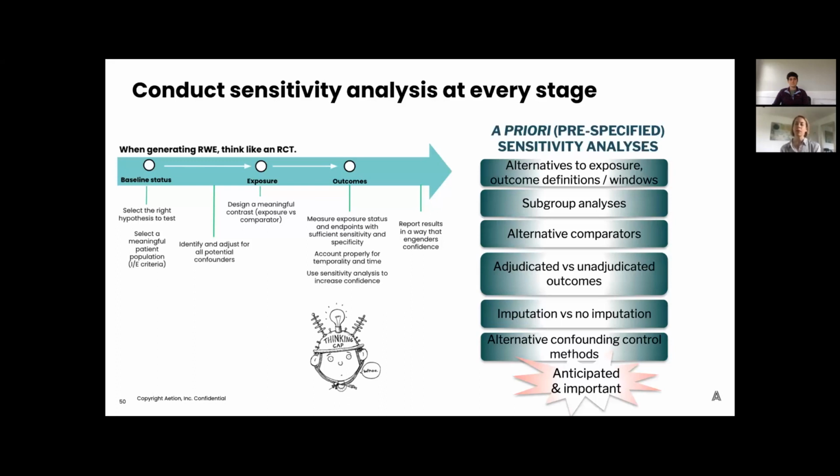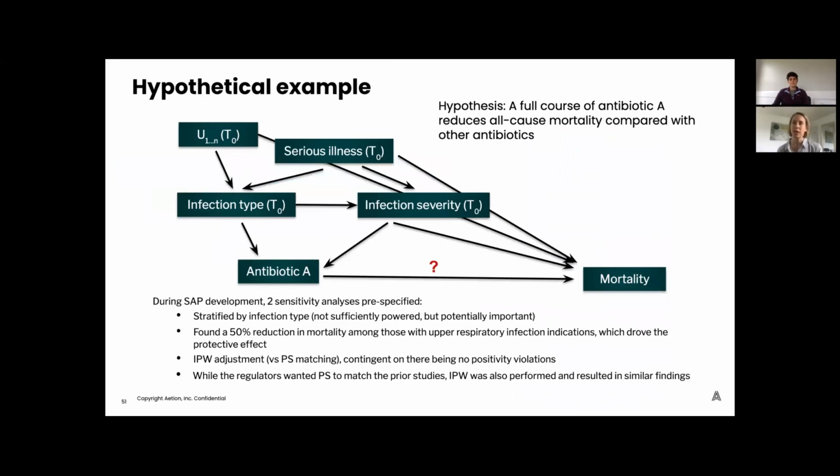So here's a hypothetical example of a pre-specified sensitivity analysis. So again, same example, we're looking at whether a full course of antibiotic A reduces all-cause mortality. And during the development of the statistical analysis plan, 2 sensitivity analyses were pre-specified. First, they stratified by infection type, and this is an example of what I was just speaking to, that the stratification they did not think would be sufficiently powered, but it was potentially important to look within the infection types that the antibiotic is used for. And ultimately, they found that there was a 50% reduction in mortality among those with upper respiratory infection indications, and that was really driving the protective effect.